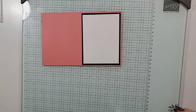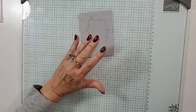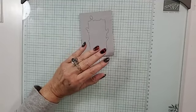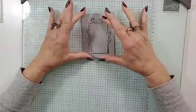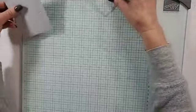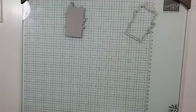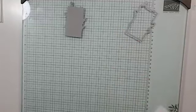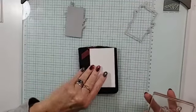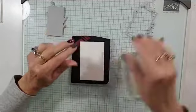Okay, so we got that much done. Now, and I've done a lot of it, we're going to take our dies. Here, we're going to take this die that will cut out our Smoky Slate. Okay, so we're going to cut that out. Put that there. Okay, I might need that. And then we're going to take this piece. Okay, and I'm going to use a mouse pad because all my paper piercing pads are busy for my class.